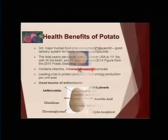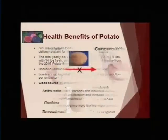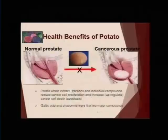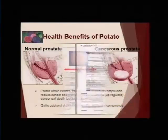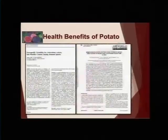One of the things we work with mice is prostate cancer. We're not saying you eat a potato today and your prostate cancer goes away or you never get it, but potato consumption seems like it could be healthy. The compounds that we've worked with and identified are gallic acid and chaconine, two of the major ones. We've published a number of publications in Carcinogenesis and other journals.